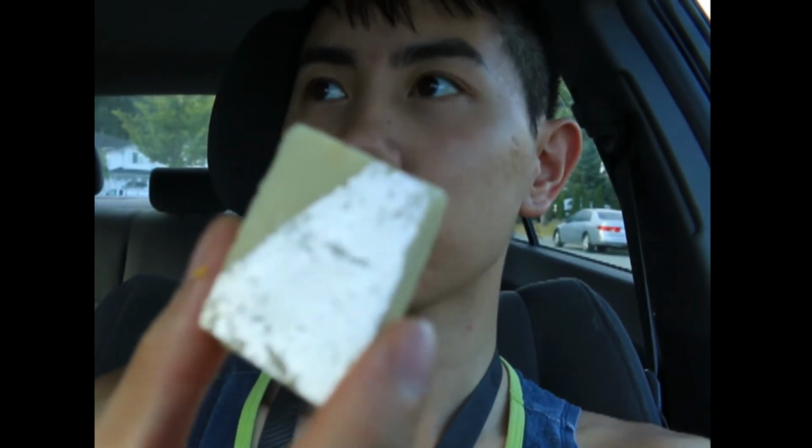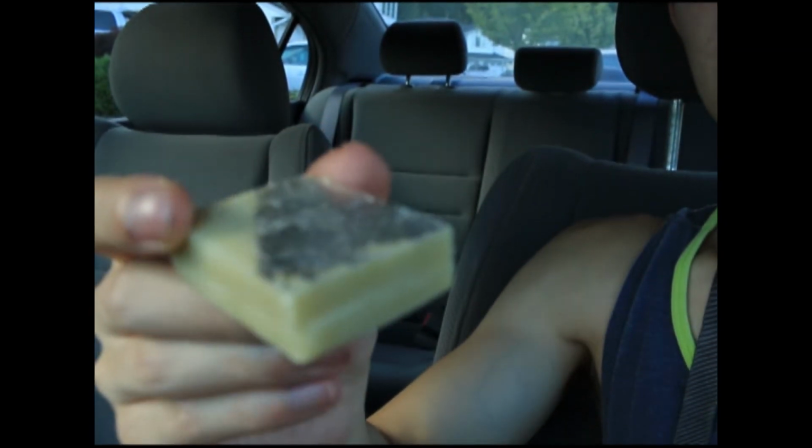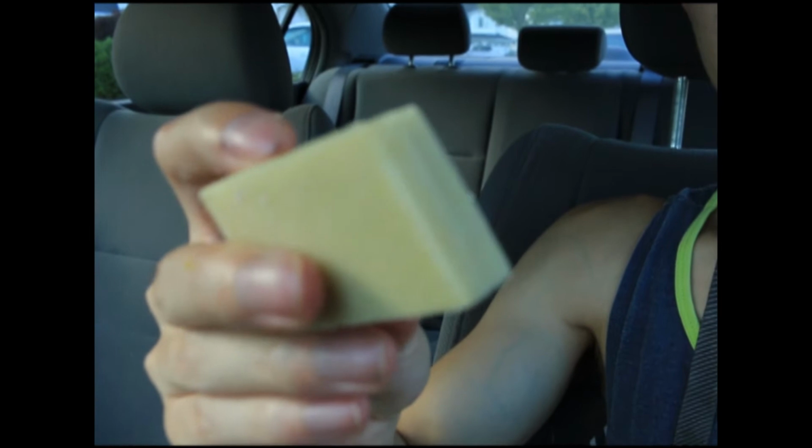Now I'll move on to this one. I'd say this sweet that I'm eating reminds me of a milk chocolate bar. It's soft, but it's not too soft. When you bite into it, it tastes like a chocolate bar. I'd say this one is my favorite.